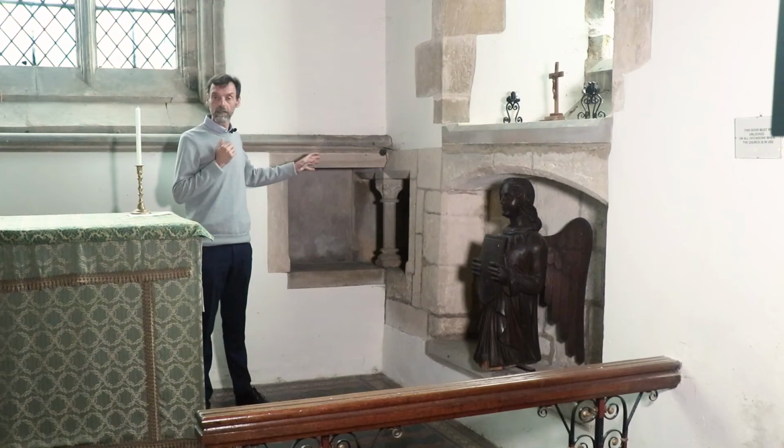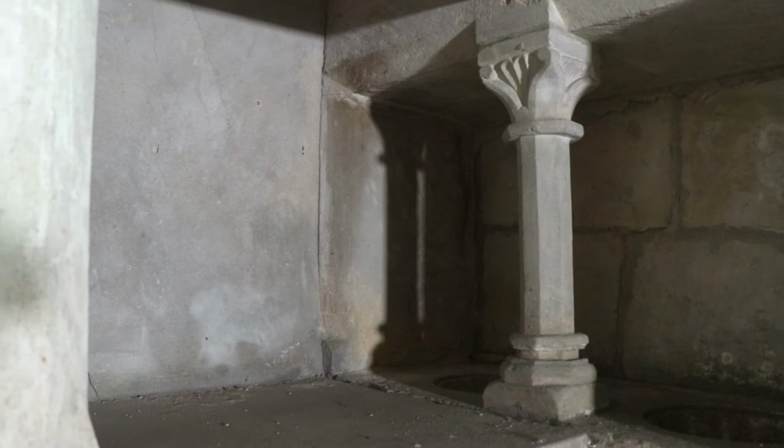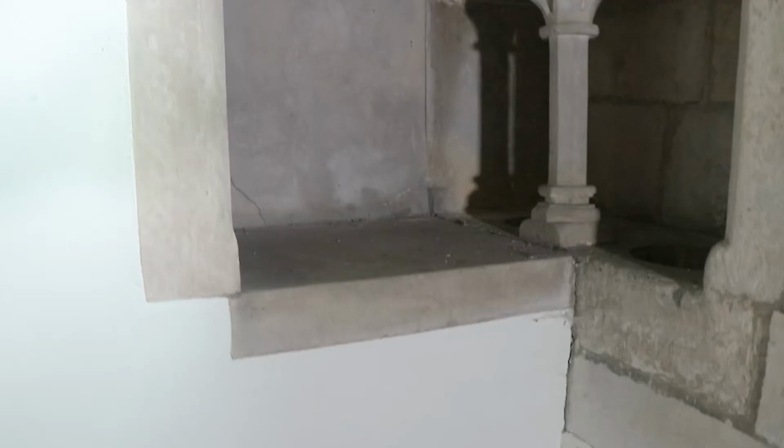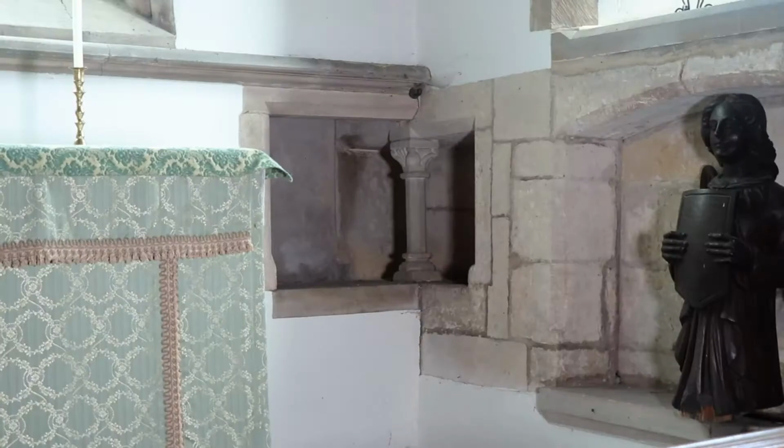This particular style of piscina is a double bowl piscina from the late 13th century. The puzzling feature here is why this piscina is so far into the corner. It normally would be more level in line with the altar. What this perhaps tells us is that somewhere in its long history, Carlton Scroope church, the east wall has somehow been shortened, and this piece of the wall here has been opened out still to allow access to this piscina.